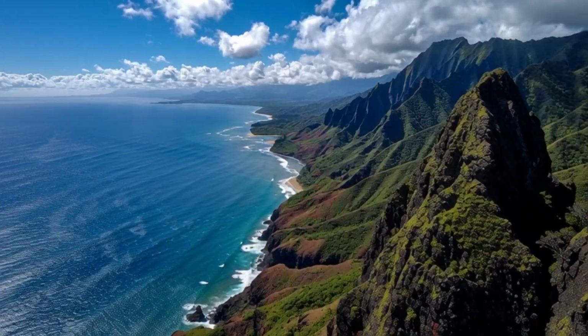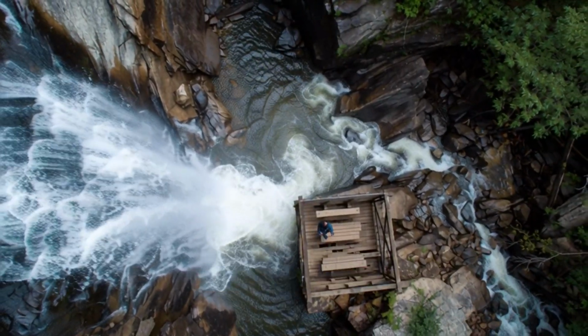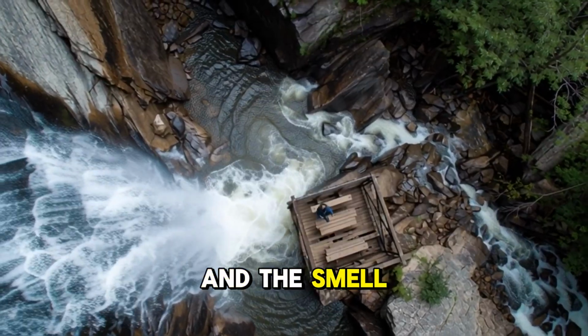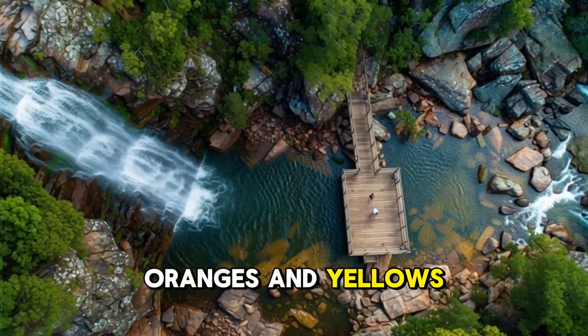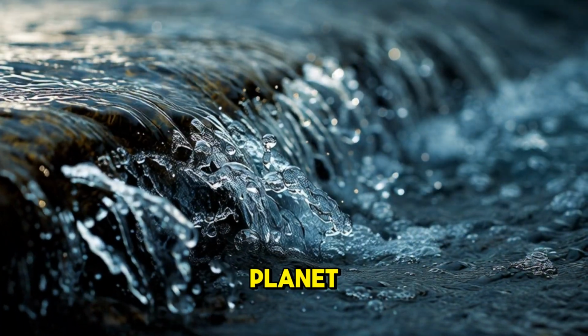Welcome to Mars. Hverir is this geothermal field where the ground literally boils. Mud pots bubble and plop, steam vents hiss, and the smell of sulfur, rotten eggs, is intense. The ground is painted in reds, oranges, and yellows from mineral deposits. It's like walking through an alien planet.